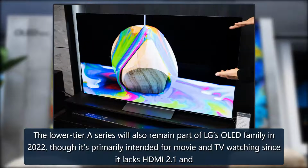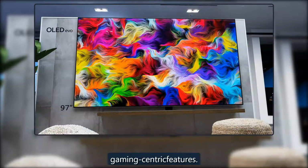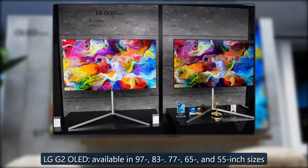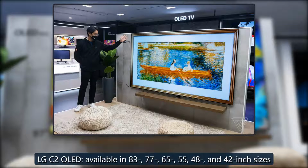The lower-tier S series will also remain part of LG's OLED family in 2022, though it's primarily intended for movie and TV watching since it lacks HDMI 2.1 and gaming-centric features. LG G2 OLED, available in 97, 83, 77, 65, and 55-inch sizes. LG C2 OLED, available in 83, 77, 65, 55, 48, and 42-inch sizes.